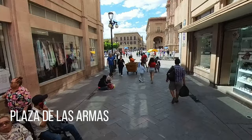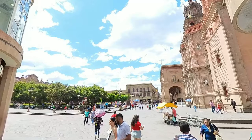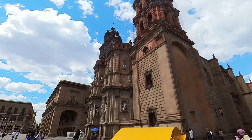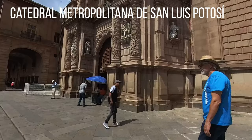We slowly made our way to the Plaza de las Armas. This is where you will find the beautiful Catedral Metropolitana de San Luis Potosí, a sprawling 17th century Baroque cathedral.